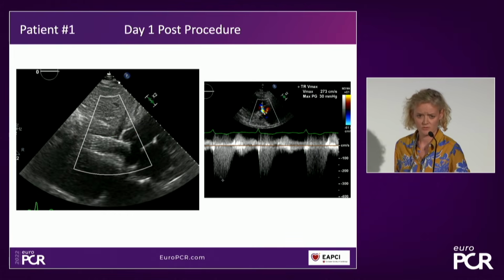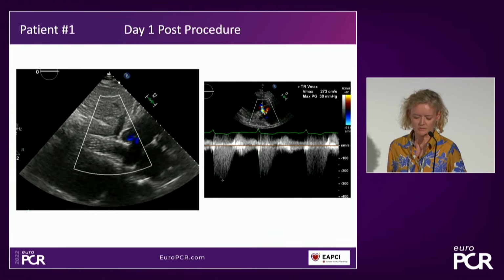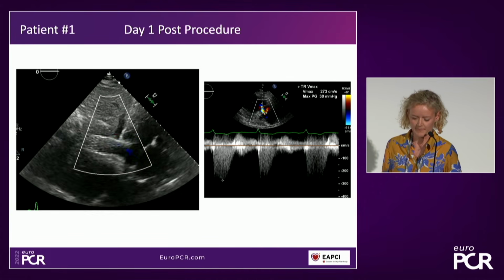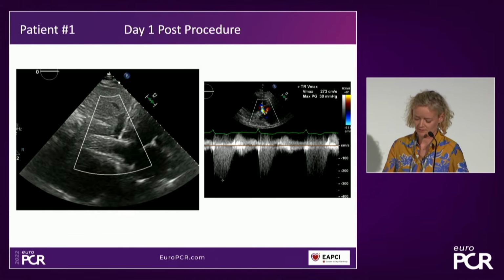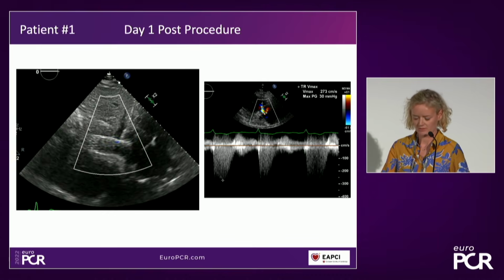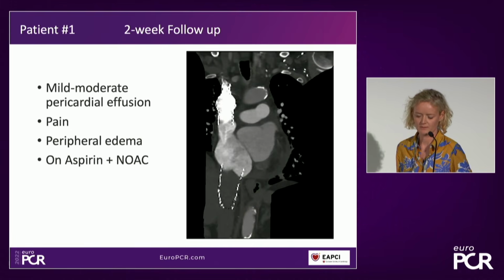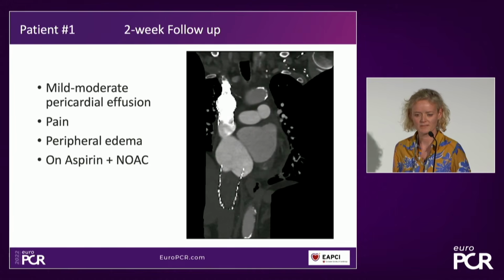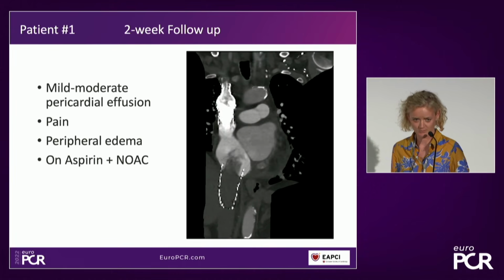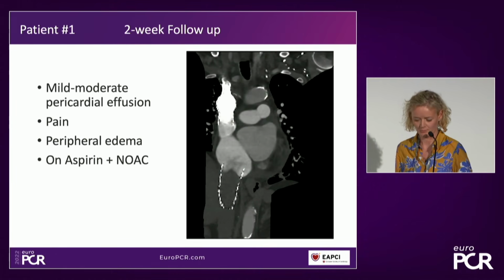This patient had a good hemodynamic recovery, although she did suffer from quite a lot of left shoulder pain, for which we started treatment with pregabalin. Five days later, she was discharged from the hospital, and then we saw her at her 2-week follow-up. She said she had bilateral swelling of the legs, and on the echo we saw a moderate degree of pericardial effusion. Of course, we want to make sure that the valves were working properly.